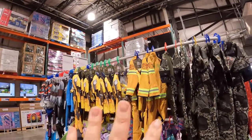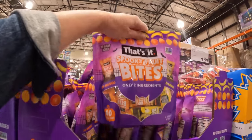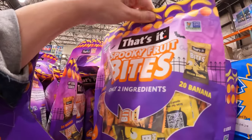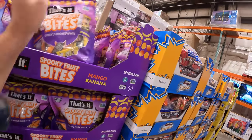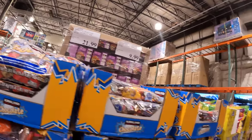Okay, I walked in and they've got the costumes right here at the front. And Halloween, I haven't seen these before. Spooky fruit bites, only two ingredients, mango and banana. A little bit healthier Halloween treat. And then of course you've got the chocolate bag.